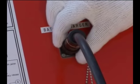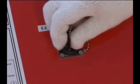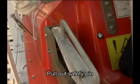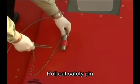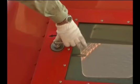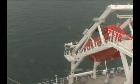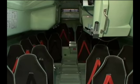Next, check that the battery charge cable has been detached. Then remove the release hook safety pin and open the rear hatch. The coxswain should confirm that all necessary launch preparations have been completed. The crew should then board the lifeboat from the rear hatch. Finally, the coxswain boards the lifeboat and closes the hatch tightly from inside.